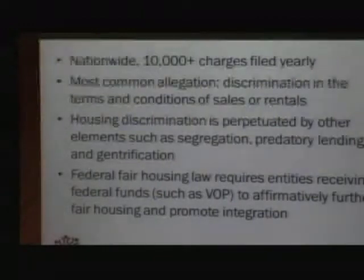Let's talk about a few facts about fair housing. Across the nation, each year, there are 10,000 plus charges filed, okay, in terms of fair housing discrimination. And the most common allegation is discrimination in the terms and conditions of sale or rentals, which is where you as property owners, people who are leasing apartments, spend the majority of your time, dealing with terms and conditions of rentals and sales.